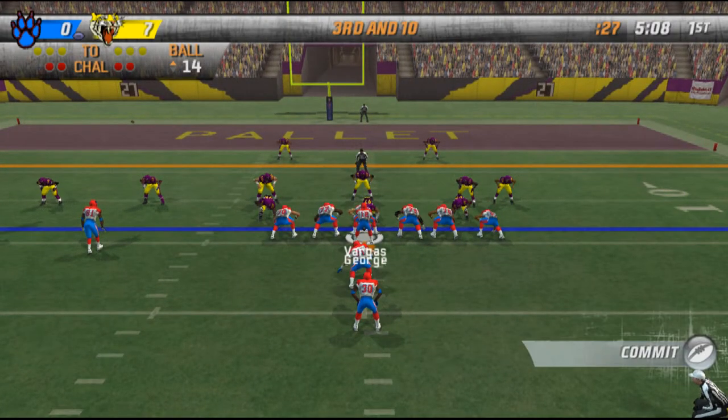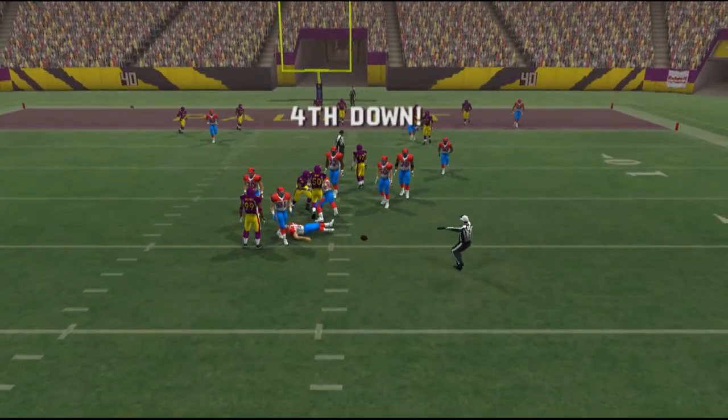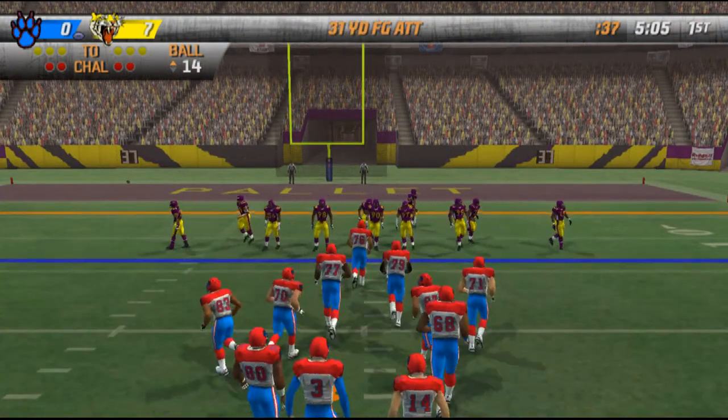Bradford, the deep back, receives the handoff. Nice play fake. This one falls incomplete. Heavy pressure caused the pass to fall incomplete. They're doing a good job of collapsing the pocket and closing in.